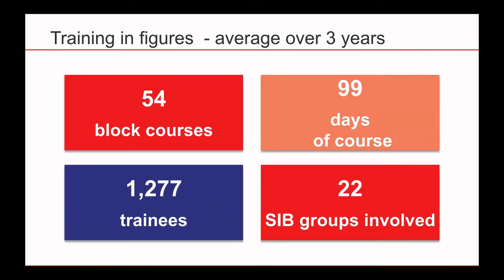Just to give you an idea at which scale SIB training is working, this slide shows you some figures computed over 3 years, from 2017 to 2019. So what you can see is that on average, we have run 54 block courses per year, which correspond to 99 days of course, covering over 1,200 trainees and involving 22 SIB groups.